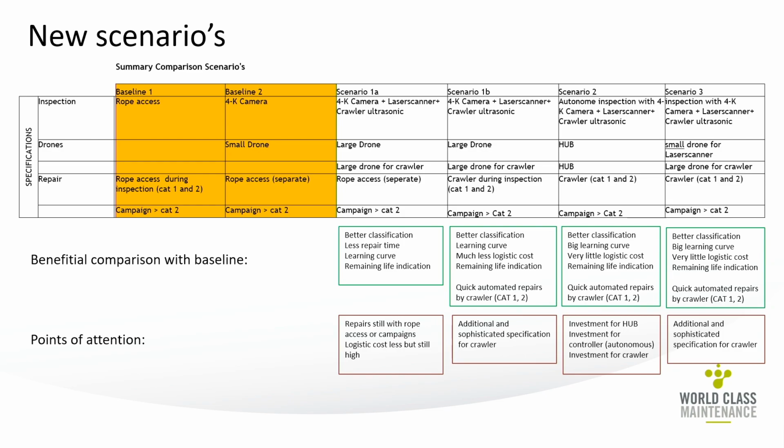So we looked at, okay, what are the new scenarios to look at? What you have learned from AIRTuB, and what are the futuristic scenarios? So scenario 1A is about a large drone, our drone from AIRTuB, the big drone with the laser scanner on it, and also the crawler for the inspection of the structural damage with the sensor on that.